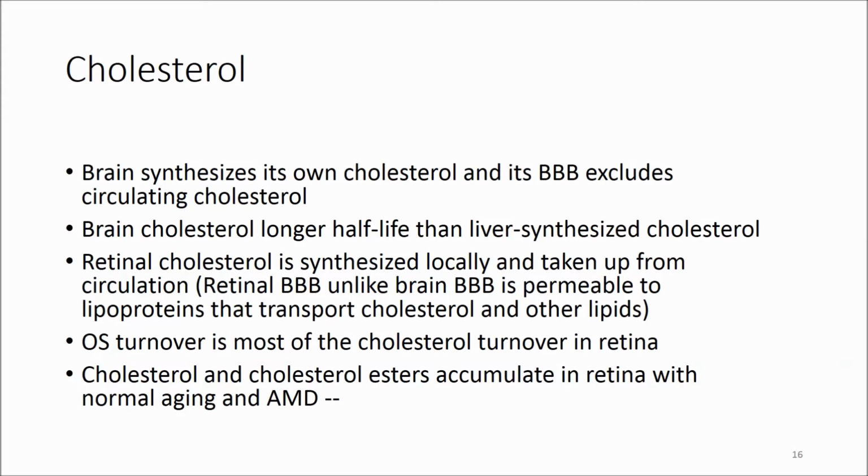First, we'll start with cholesterol. The brain synthesizes its own cholesterol, the glia synthesize cholesterol, and completely exclude circulating cholesterol from the brain via the blood-brain barrier. Also, the brain cholesterol is different than liver synthesized cholesterol. It's got an extremely long half-life in the brain.